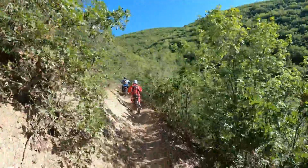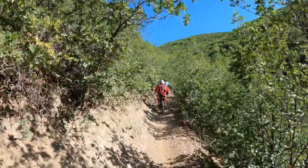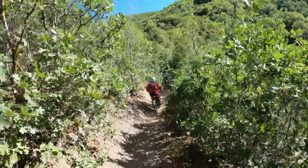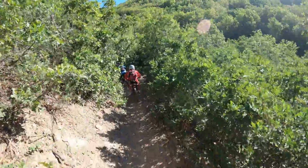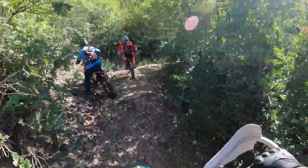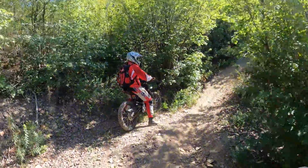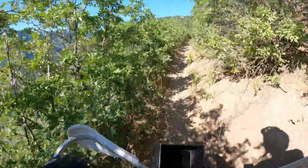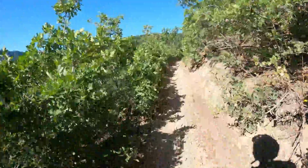I didn't really capture a video, but we did indeed have a bike go off the trail. No big deal. No one's hurt. Bike's fine. We are good to go. And we're on the road again to Lewis.